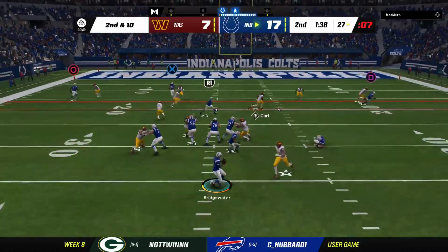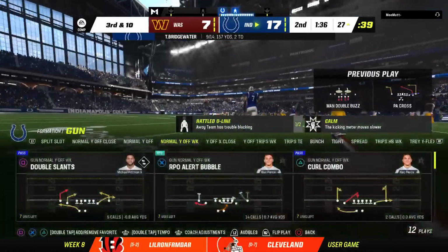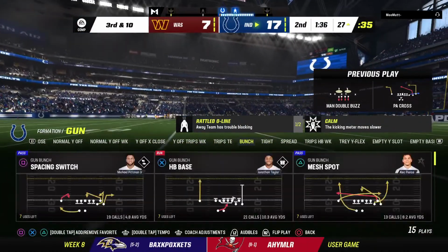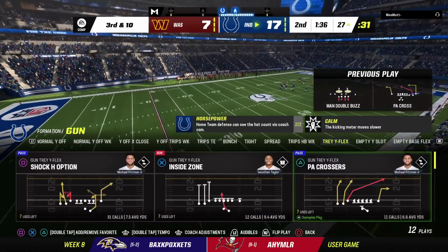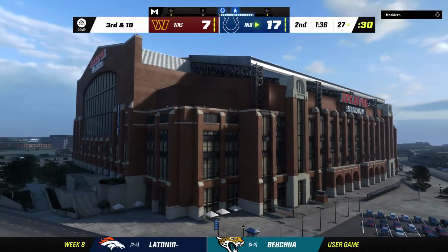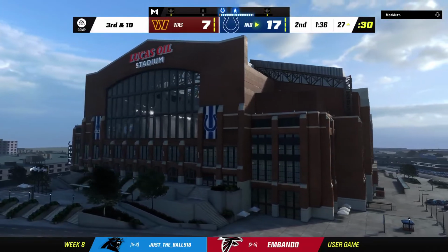Play action now. Bridgewater. Oh, that'll be incomplete. Oh, he took a shot as he let that go. And it's going to bring up a 3rd down. Well, they approached this drive with a lot of confidence after their last one ended up as a touchdown. But incompletions on their first 2 throws has them huddling up and trying to figure out a big play here on 3rd down to get their momentum going again.